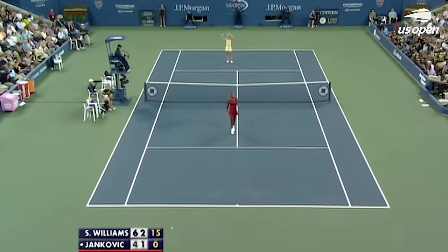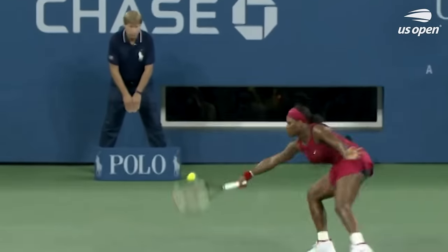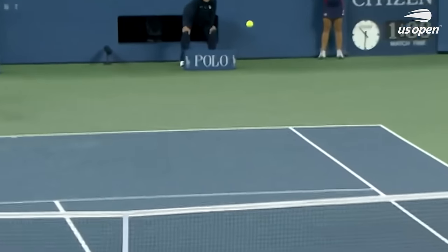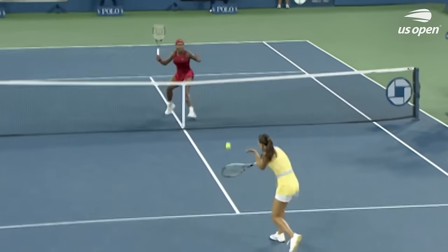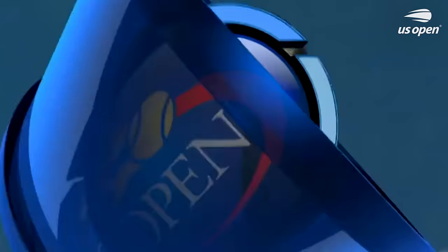That is just incredible speed. Serena has to smile. She knows she ran a long way. She got the ball. She got it over the net. I mean, look at this. She is 5 feet behind the baseline and chases down a let from Jankovic. Just too much acceleration moving forward to have to stop and then retrieve the lob. But still, what an impressive effort.